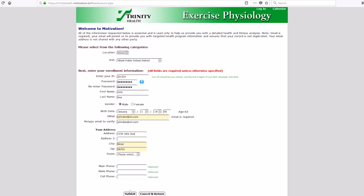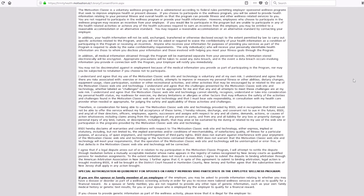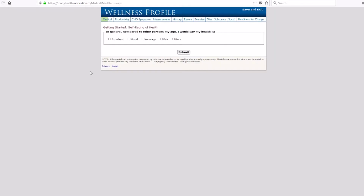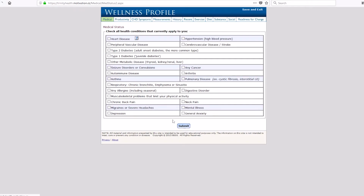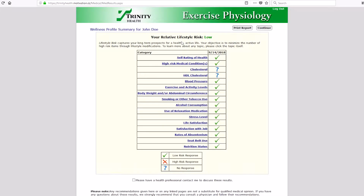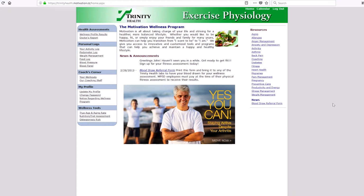Next, you're going to simply fill out the remainder of this form. Then you'll see a waiver. Go ahead and read that waiver and click on I accept. You will then be asked to fill out a wellness profile assessment. This will take you about 5 minutes. Please answer as accurately as possible. You will be asked to fill this out once per year to track your progress. Now, once that's completed, go ahead and click on Continue, and this is going to bring you to your home page. You are now registered for the Healthy Living Program.